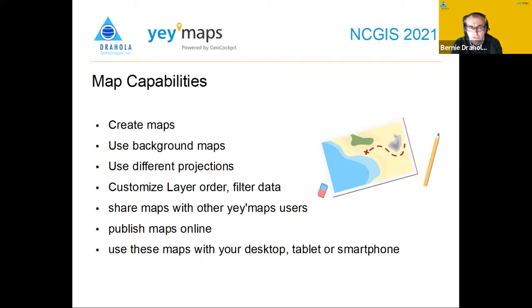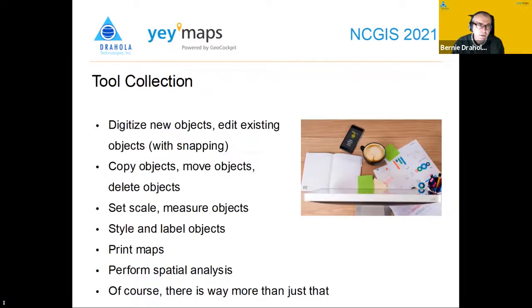You can customize your layer within the map, filter data, search for data. You can share the map with other yeymaps users, and you can publish these maps online. Publishing means it's available without any login and available to the public then. And of course, you can use it on every desktop, tablet, or smartphone. The technology is responsive with responsive design, so it's a nice experience on all devices.